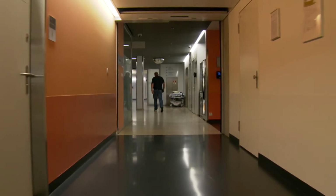Around 2/3 of all patients arrive at the desk on foot. With conditions such as heart attacks, which you can't see immediately, but you can see that their heads are soaked with sweat, for example. That's when we immediately inform the triage staff.